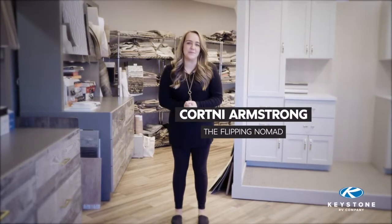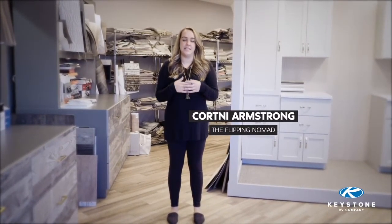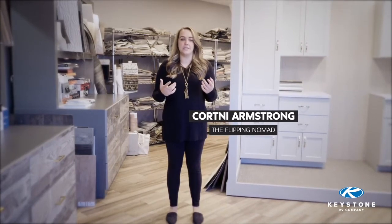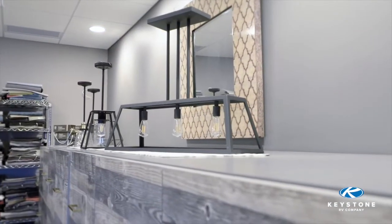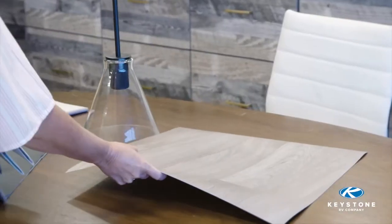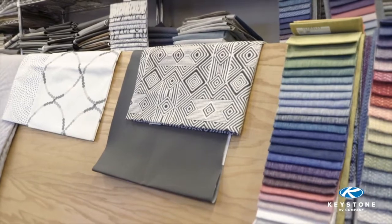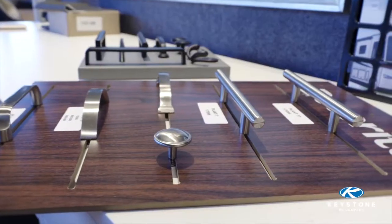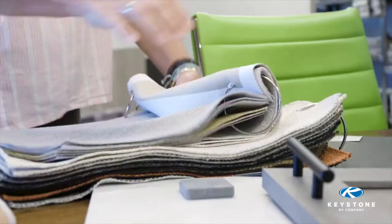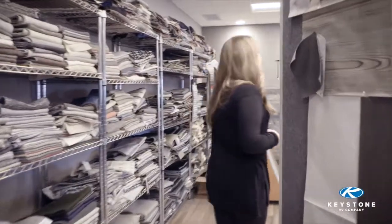Hey guys, my name is Courtney, but you might know me as the Flipping Nomad. Today I am at Keystone RV Company's headquarters in what I would call the coolest room of the entire building. This is their design studio, and this is where all of the interiors of the RVs that we love come to life. And they have opened their doors for us today to give us a sneak peek into how these RVs are designed and what goes into them. So why don't you come with me and we're gonna meet the designers.